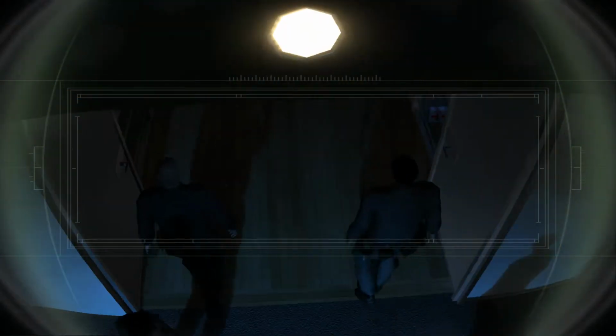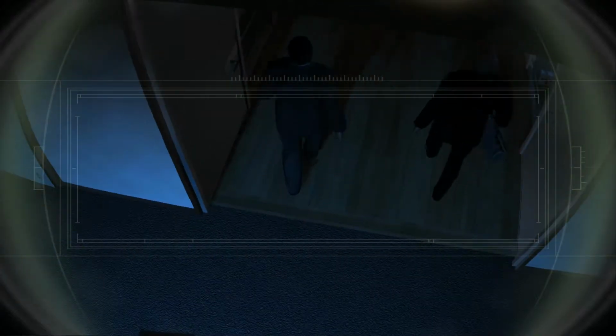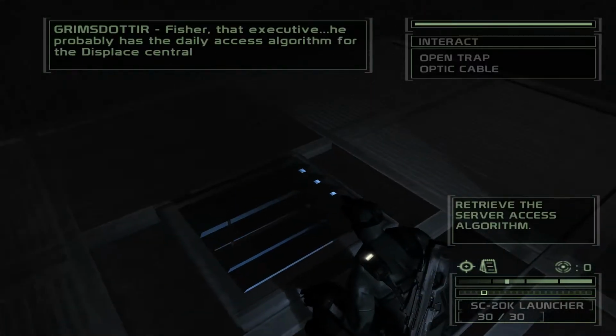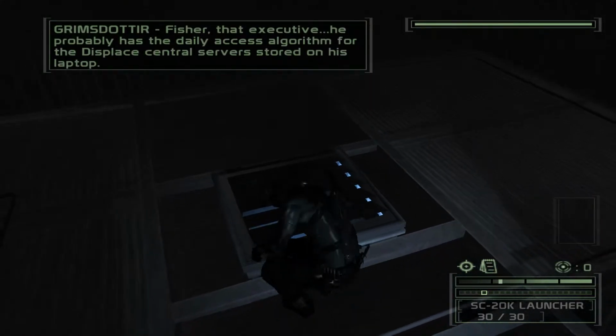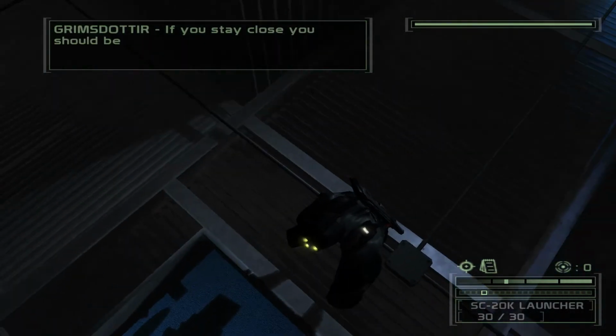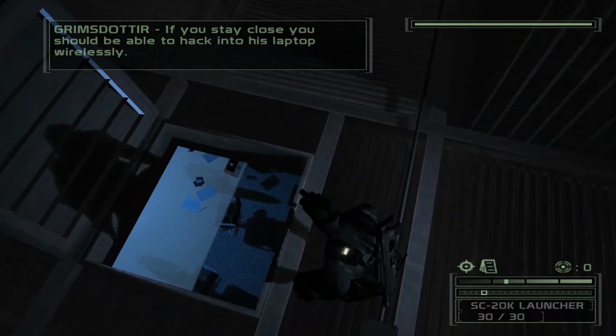What? Come on, I want to show you something. Fisher, that executive. He probably has the daily access algorithm for the displaced central servers stored on his laptop. Lambert gave me pretty strict non-lethal parameters. If you stay close, you should be able to hack into his laptop wirelessly. I'll give it a whirl.